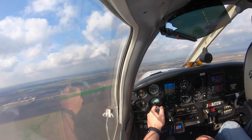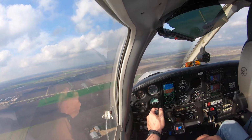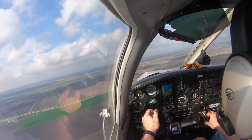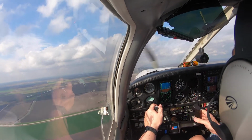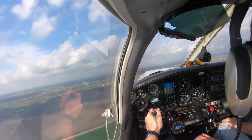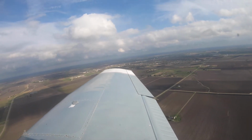All right, let's go ahead and pull some power back. Let's pull that power back first. There you go. All right, pull that nose up to slow down. We lost about 100, almost 200 feet. All right, we're in that wide arc. Give me one notch of flaps. Beautiful. All right, so we're going to turn our right base for 17.